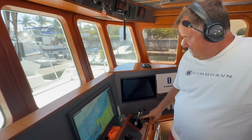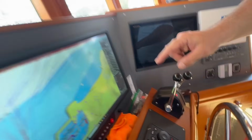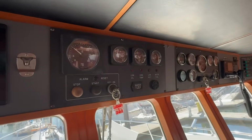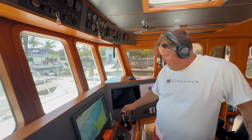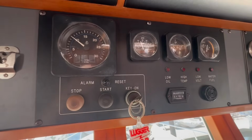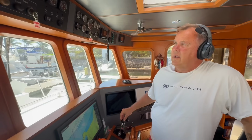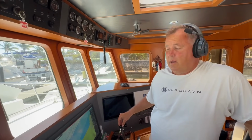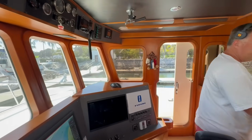So we started it. We know we're neutral because of the flashing light. We're at idle. It's actually idling a little high. So I'm going to move the throttle forward. You can see there's no increase in RPM. We have a problem. So I'm going to go down and she's going to actuate it and I'm going to record it.